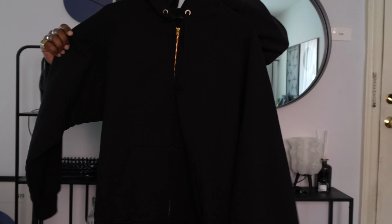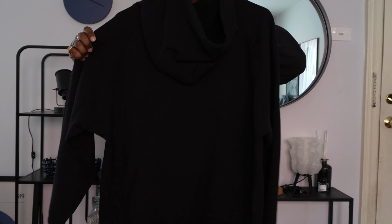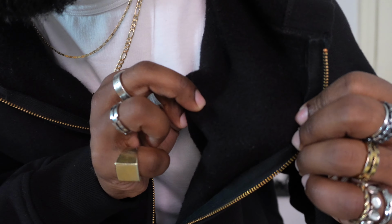Next up, we got this hoodie. This one I picked up in Beams. The brand name's Kamali. This is a regular black zip-up hoodie. Picked it up because of the material. It's more of a heavyweight cotton. On the inside, it is lined with a pretty warm fleece material.